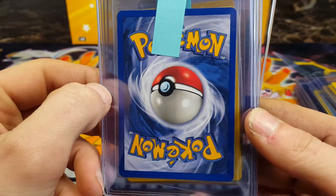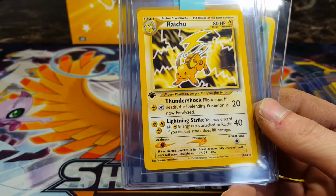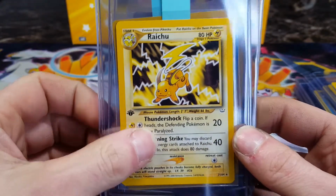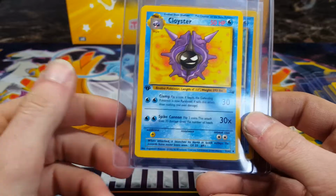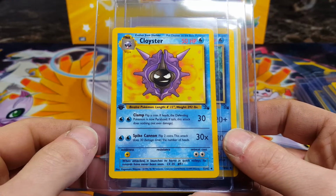So, and that's really hard to come by with just about any card these days, because you know a lot of PSA 10s do have a slight imperfection or two on them. That's typical. Got this beautiful Raichu. Graveler, getting into a couple little fossil cards. Finally, I could grade for my personal collection, so hopefully those do well.